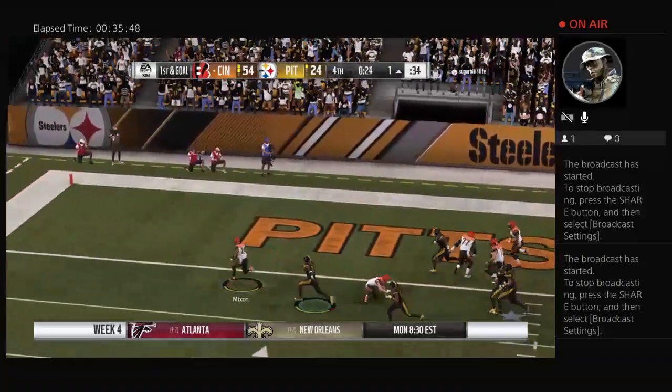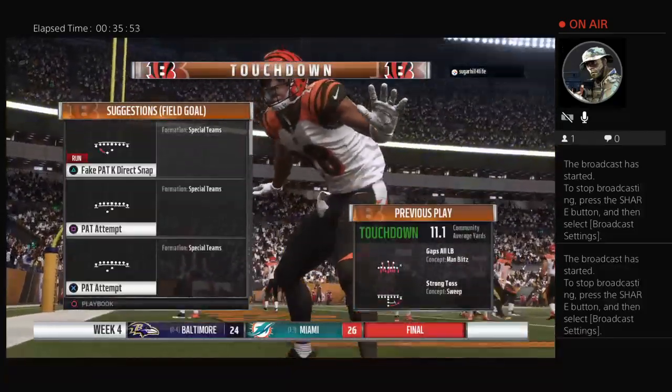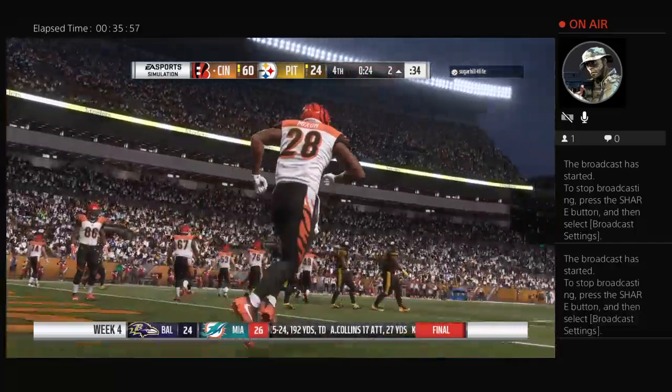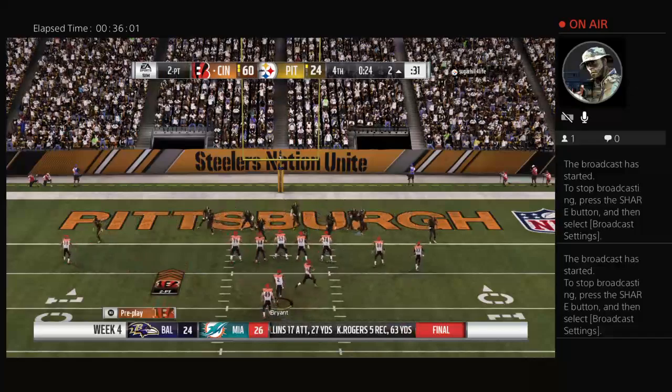And the pitch goes to Mixon, and he will get into the end zone. It's another touchdown. This thing is ugly. Starting to really smell a 4-0 start right now. Yeah, I can't ask for a better first quarter of the season than that.